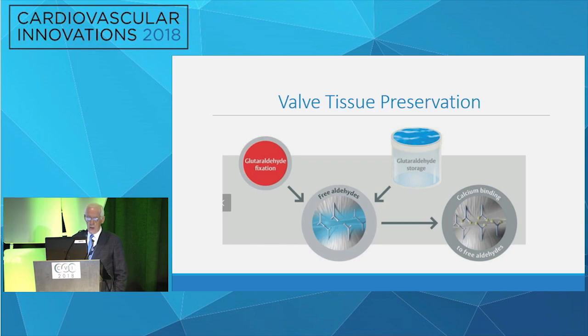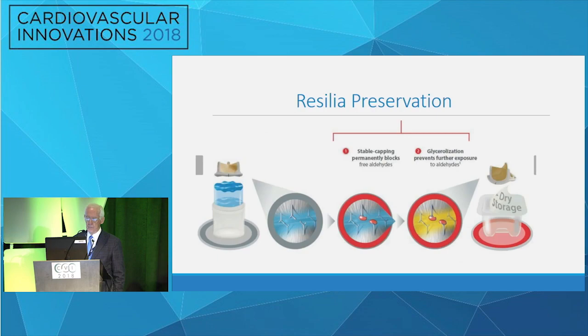And not only is the tissue prepped that way, but it's stored that way in glutaraldehyde. And that causes free aldehyde radicals on the tissue, and those radicals attract calcium. And that calcium binds to aldehydes. So the tissue treatment that Edwards has come up with is called Resilia. And Resilia is a blocking agent that blocks the free aldehydes and prevents calcium deposition from happening on the leaflets.